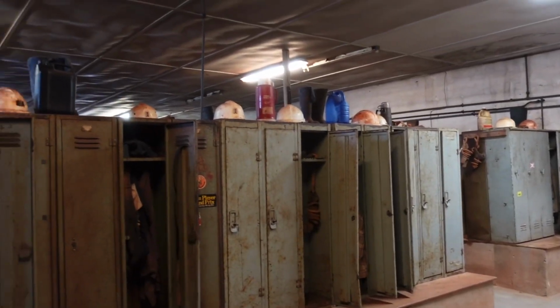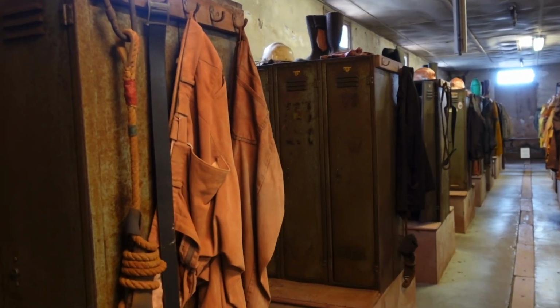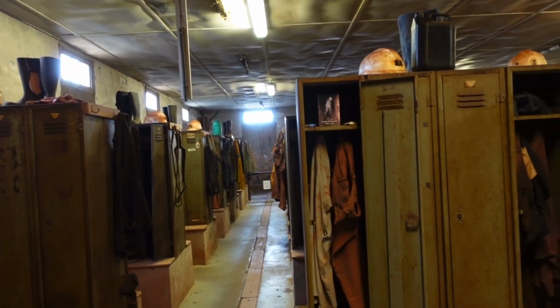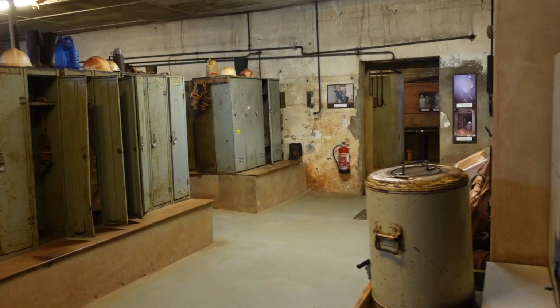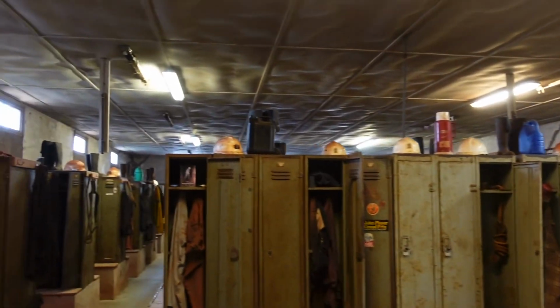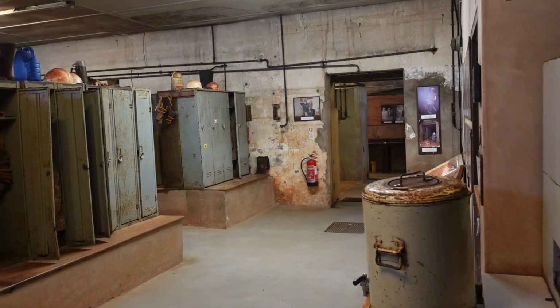This is actually my favourite area of the mine so far that you can visit, because this is like the human story of it all. You see the names on the lockers, or just the numbers in the case of the regular workers here. Their clothes all hanging up, their helmets, everything just left, like when this mine closed. This is the most fascinating bit to me. Even silly little things like this coffee dispenser here. Insert one 10p coin, so you get a 10p drink. 10p. Yeah, this is my favourite bit. It's how people lived and worked.